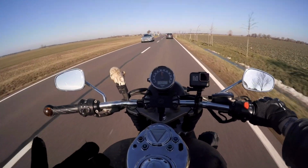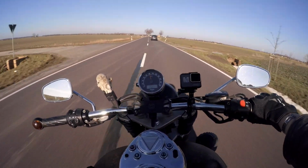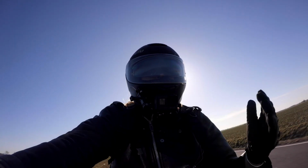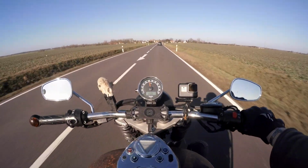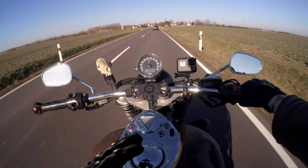So if you're alone and you want a light tourer and a commuter and something that will fit all those needs, a Triumph America is definitely the way to go. It's wonderful for it. It's beautiful, nice engine, solid engine, no issues with the engine at all. It just runs, and it runs beautifully.